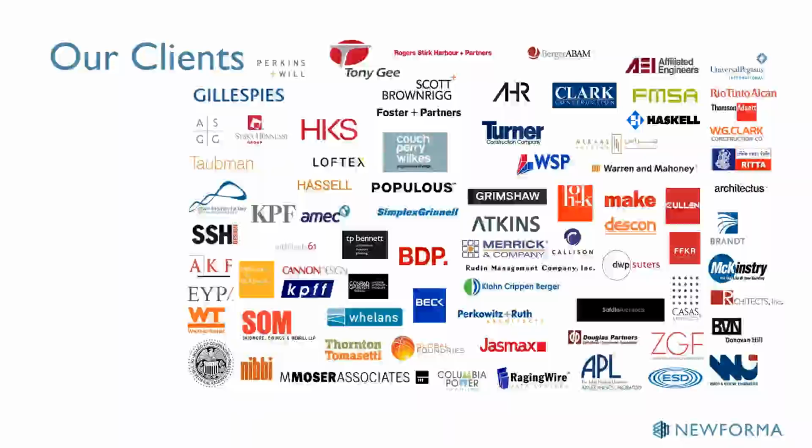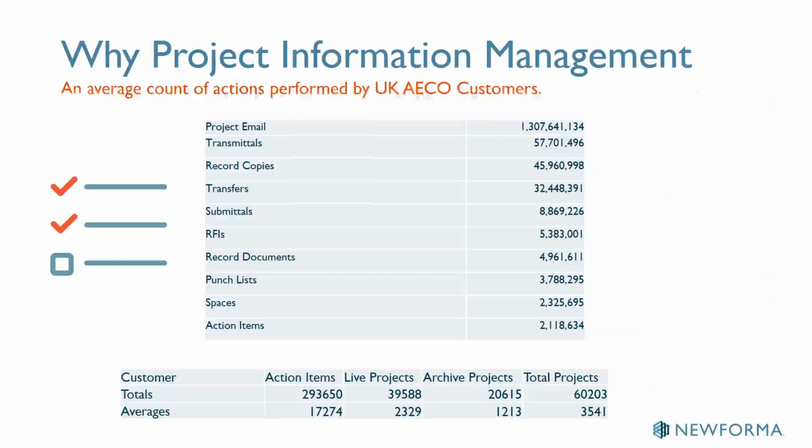To mention some of our customers, you can see here a list of people you may work with, peers in your industry that already utilize Nuforma as a solution to bring together their global applications, people working all around the world, specialists, parts of their team working together in one platform with one true identity of information.